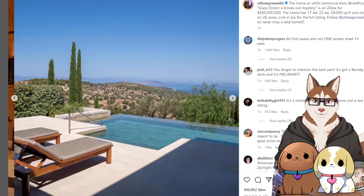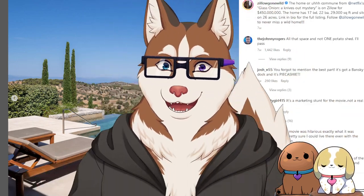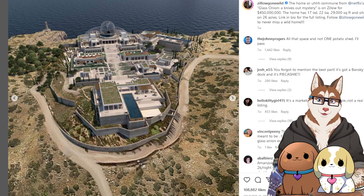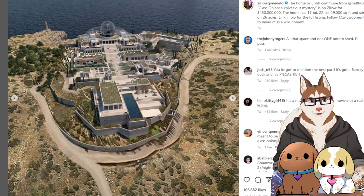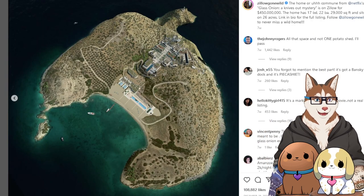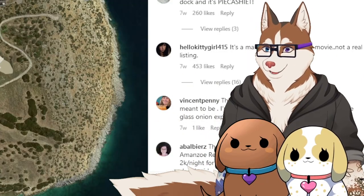Okay. 450 million, you know, just pocket change for someone like me, a niche micro internet celebrity. That is a lot of house though, chat. I don't even know who would want to live there. That's a lot of house, dude. You're buying an island. Furry island. This is like too much.